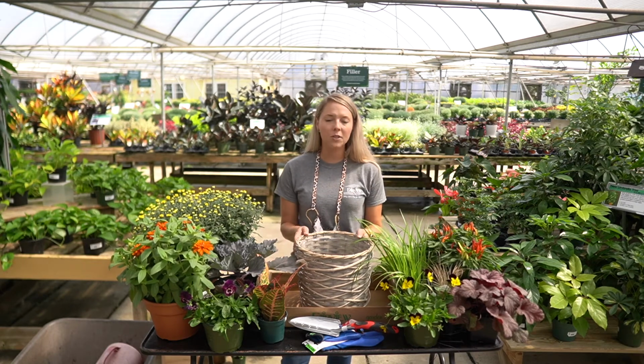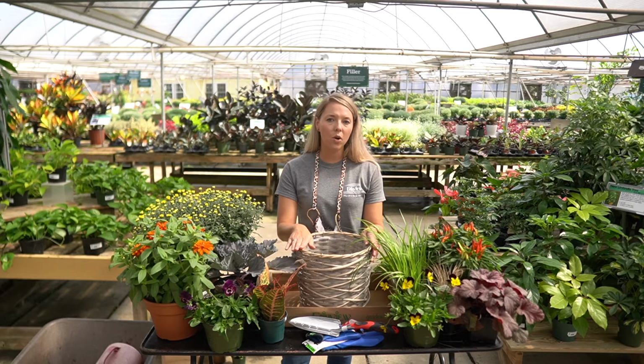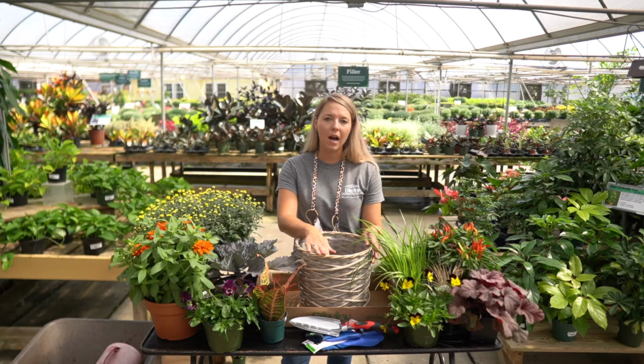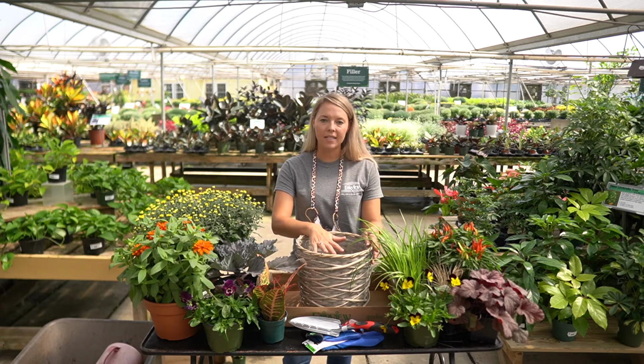So the first rule of thumb you want to remember with container gardening is fill your soil all the way up to almost the top of the pot, because as you water, the soil is going to go down and lose air capacity. So you want to make sure you have plenty of soil in there.